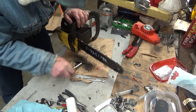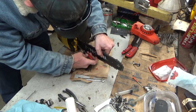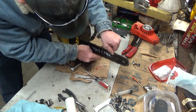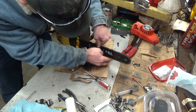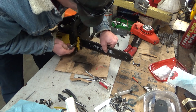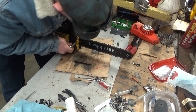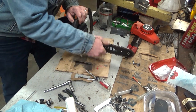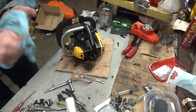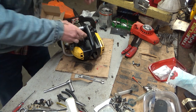Or I should say it doesn't tension, or it hasn't seated in the sprocket well. I've rolled this over and tightened it twice. Hopefully it will take a set here and find somewhere it's happy with. Anyway, it had a 50 link chain on it, and it should only have 49 on a 14 inch McCulloch bar. So let's see. I last ran it about 15 minutes ago. Let's see if it still wants to play ball.